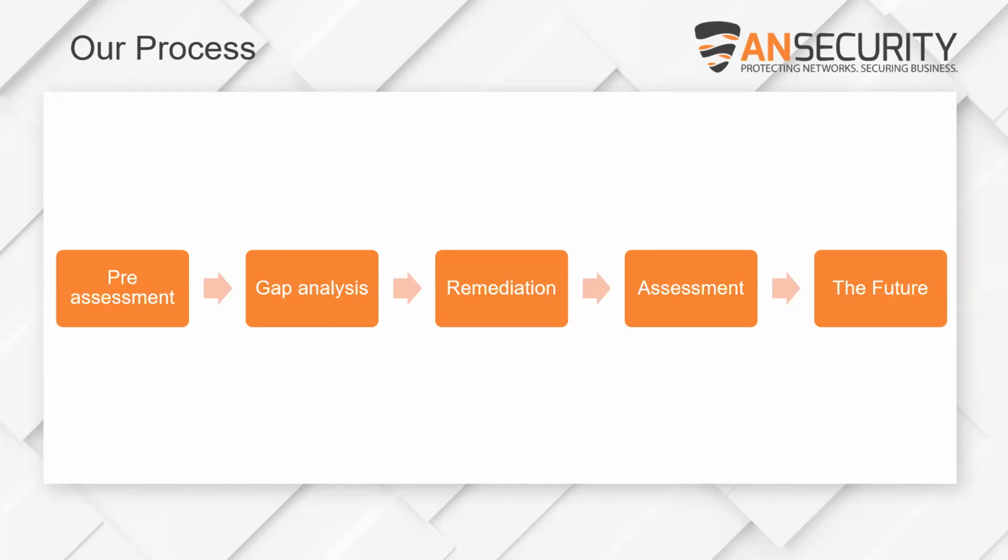Now, mapping that into the Cyber Essentials process, we have a pre-assessment. This is where, remotely or through coming to site, we will carry out the same assessment that any formal assessment would be. And that includes answering the questions and going through the technical tests. We then produce a comprehensive gap analysis report, and we'll have a look at the information that's provided in that report a little bit later in this presentation.